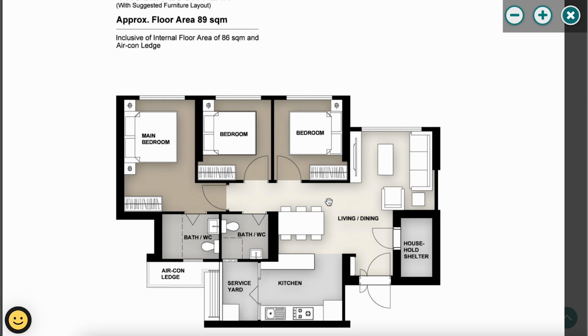So we have a much larger living and dining area compared to the 3-room flats. We do have 2 common bedrooms which are much smaller than the main master bedroom. Okay, comes with an ensuite toilet, and the ensuite toilet looks slightly larger than the common toilet as well. So this is a very typical 4-room layout if you ask me.